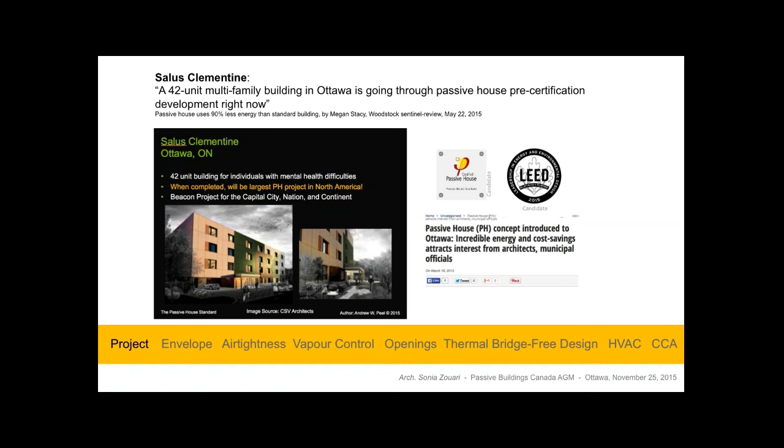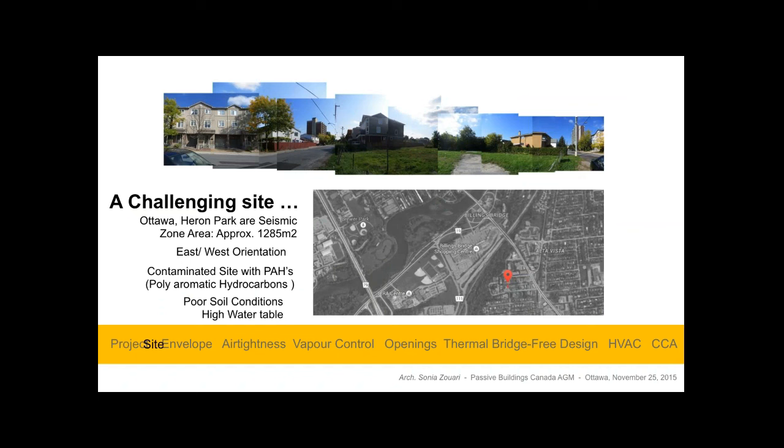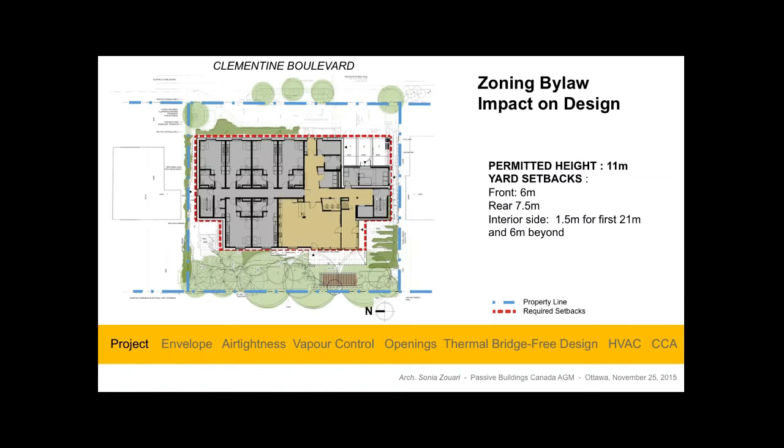So the design journey for this project has been quite interesting, with a very steep learning curve, as you can all imagine. We started with quite a challenging site. We're in Ottawa, so we're dealing with a seismic zone of magnitude 4 to 5, and the site is east-west oriented and not shaded. The zoning bylaw impacted our design a lot. The required setbacks review dictated the volume of the building, and Ottawa Salus really wanted to make maximum use of the site.